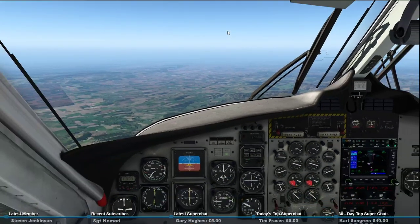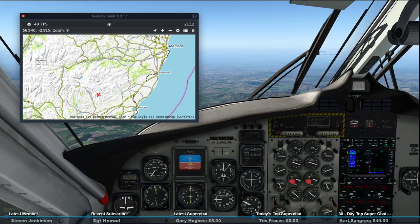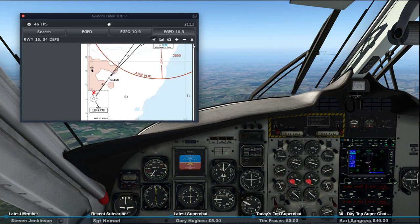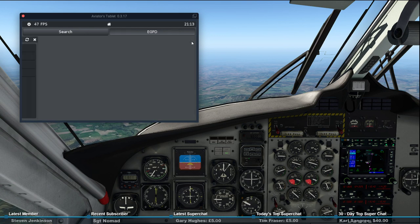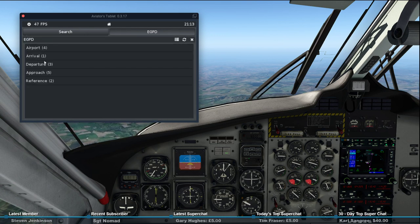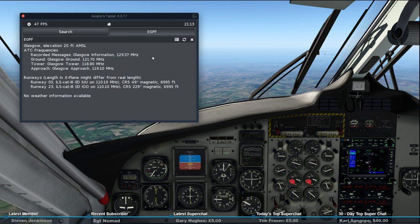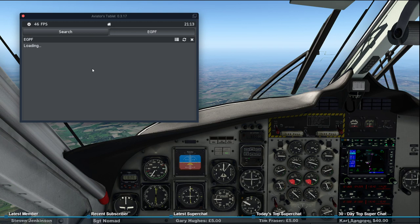Cool. Right, so what I'm going to do, guys, is get the charts out for Glasgow. No idea what runway in use is at the moment. I should think they're probably landing on 23 here, which I think is the preferred runway with light variable winds. Been a very long time since I've flown into Glasgow, but I have been there in real life.